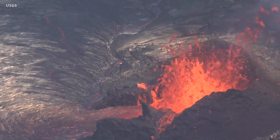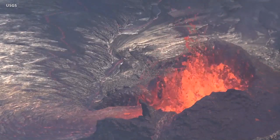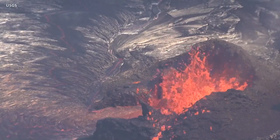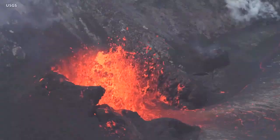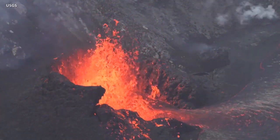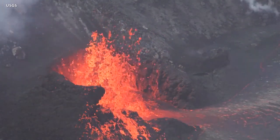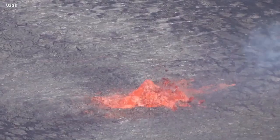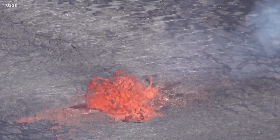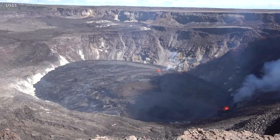The eruption is now 1 week old and remains confined to the summit caldera within Hawaii Volcanoes National Park. New video released today by the USGS shows the dominant fountain at the west vent, with sustained heights of up to 15 meters or 49 feet. The video also shows another fountain source emerging through the lava lake. Over the past 24 hours, the lake level rose approximately 2 meters or 7 feet, with a total rise of about 31 meters or just over 100 feet since the new eruption began.